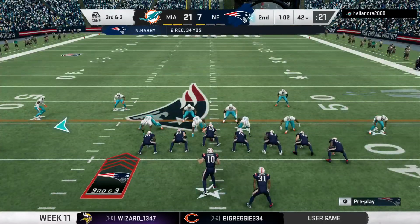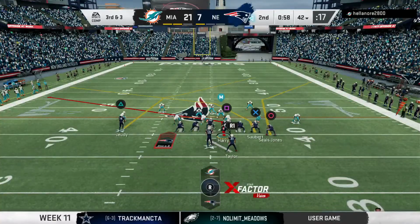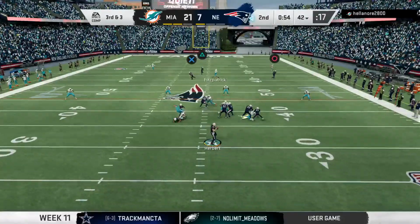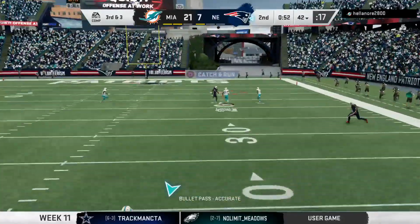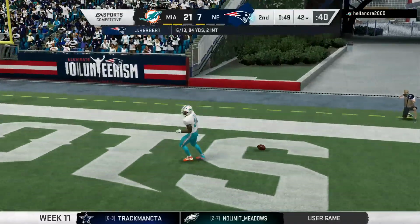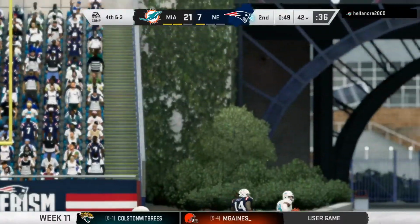Brings up 3rd. Motion. Off play action, Herbert will rifle this one deep right side. And that'll wind up incomplete. Bold play call there. Now it's 4th down.